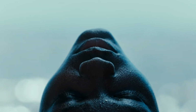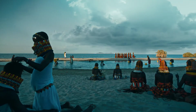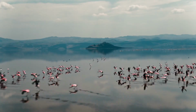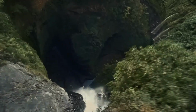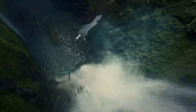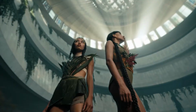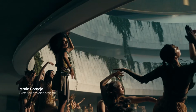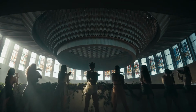You might think you can't change the world, but what if you could? I can change our landscape by redesigning our clothes.